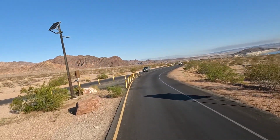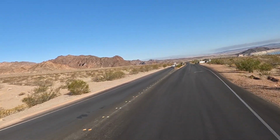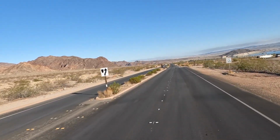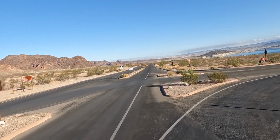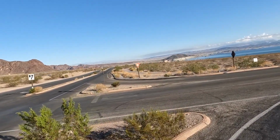Well, right here is Hemenway Boat Launch Marina. Let's check it out. Wait for this bike to cross. Oh, they got e-bikes. Look at that.